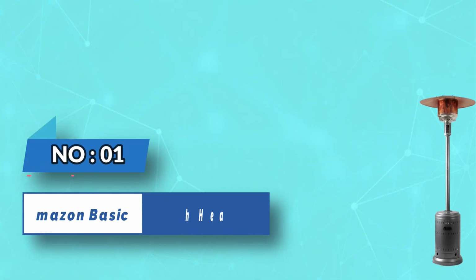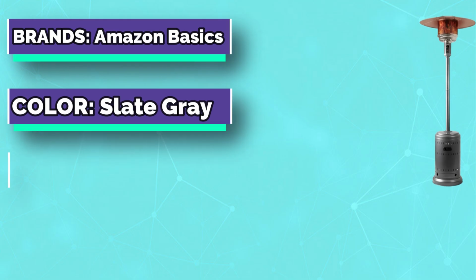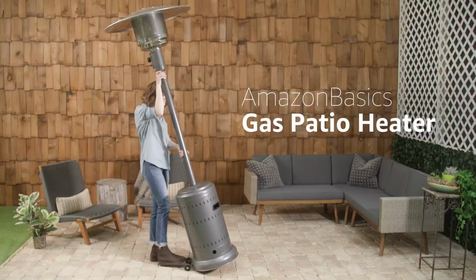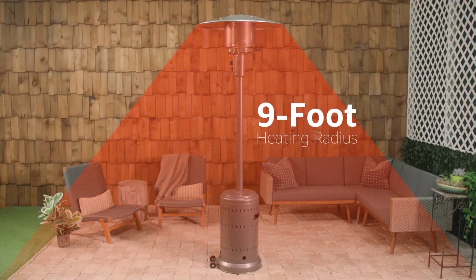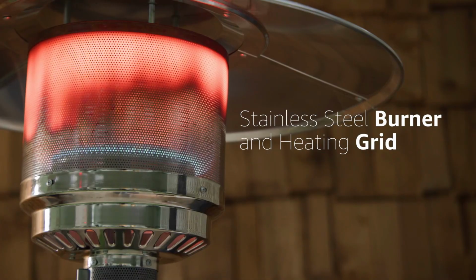Number 1. Amazon Basics Porch Heaters. Outdoor gas heater for cozy warmth when sitting outside, ideal for cafes, restaurants, and home patios. Easy to use and move. One-touch ignition button for quick startups, wheels for maneuvering into place. Powerful heat, 46,000 BTUs for heating up to a 9-foot radius. Adjustable temperature knob for controlling the output.